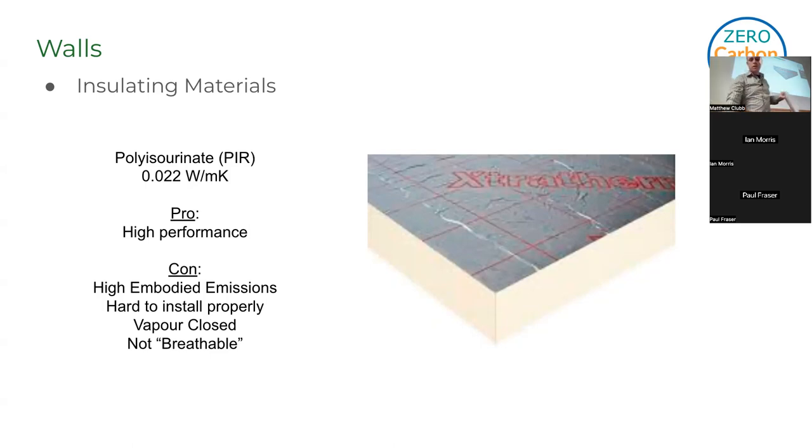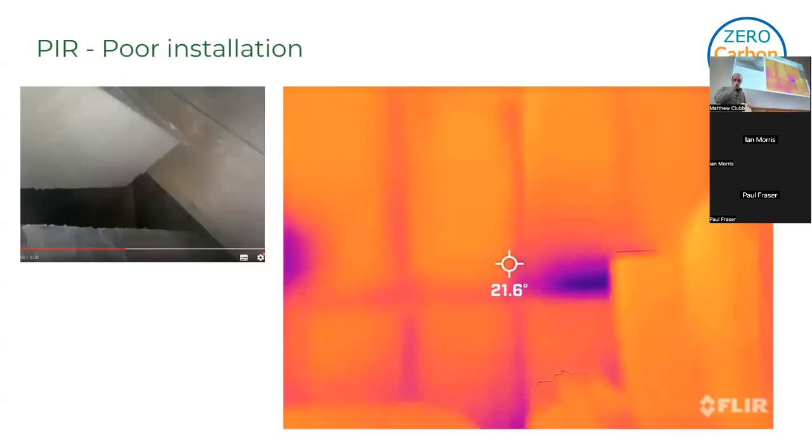So I'll show you what I mean here. The photo on the left is taken through an electrical socket in someone's house. And this person lives in a granite building where they've had a team come in and install 100 mil of this. You can imagine the disruption, all the lath and plaster down, new stud walls up and filled with PIR insulation. But it's quite tricky to cut.